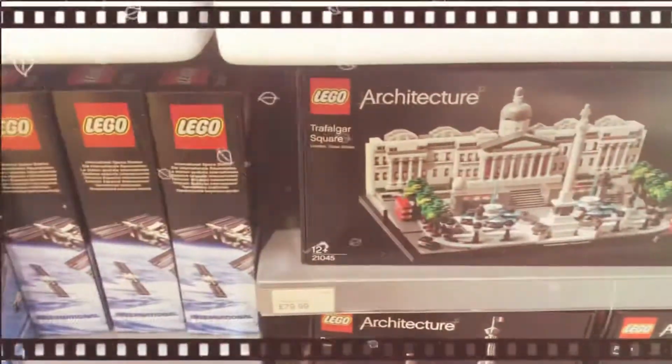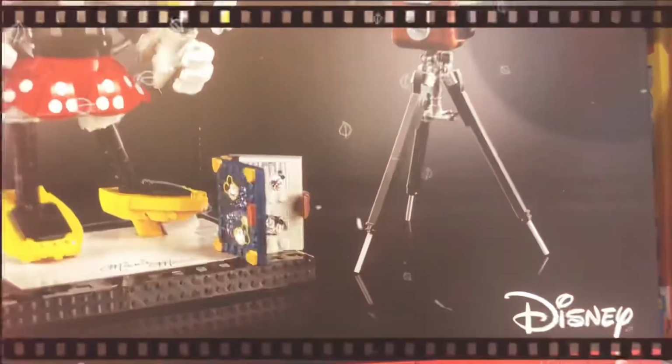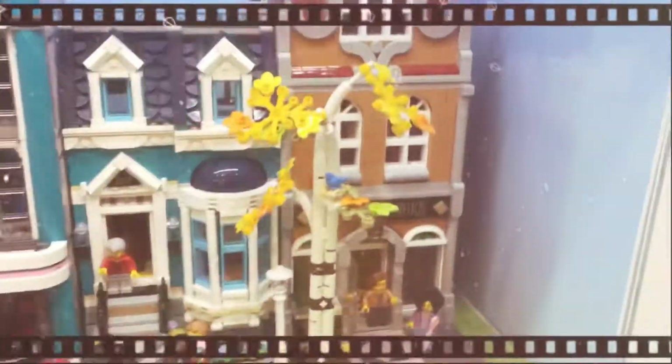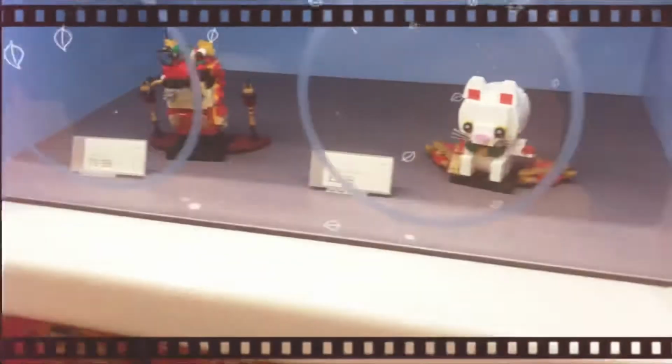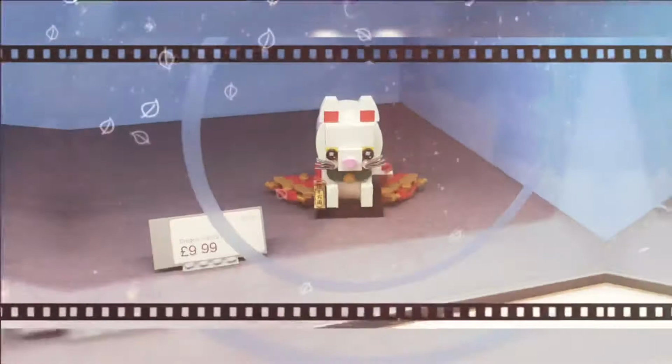We have the front of the square of the pool. These are like very, very big Legos. We've got the Minnie and Mickey Mouse and the book and camera, very old fashioned. Oh my gosh, I really want this. It's a diner guy. It's like a city. Look, you've got a boxer over there, a little boxer. And oh look, it's a dragon dance guy and a lucky cat.